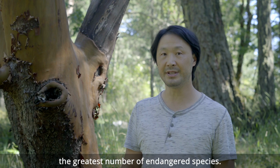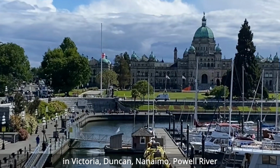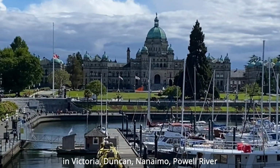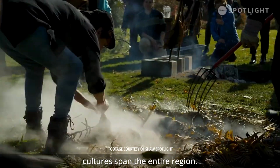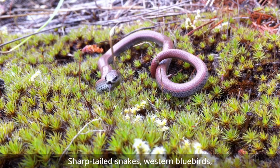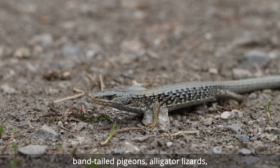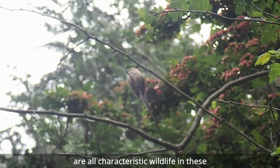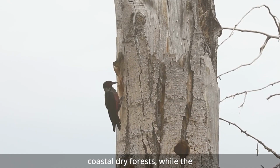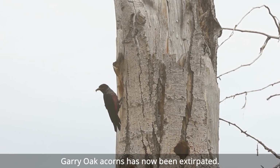number of endangered species. Most of the human population of BC lives here in Victoria, Duncan, Nanaimo, Powell River, and much of Vancouver. Diverse Salish-speaking First Nations cultures span the entire region. Sharp-tailed snakes, western bluebirds, band-tailed pigeons, alligator lizards, Bewick's wrens, and bushtits are all characteristic wildlife in these coastal dry forests, while the Lewis's woodpecker that once ate the Garry Oak acorns has now been extirpated.